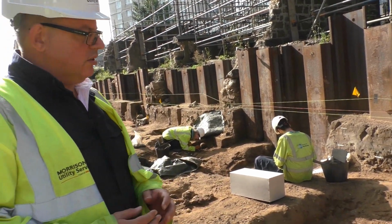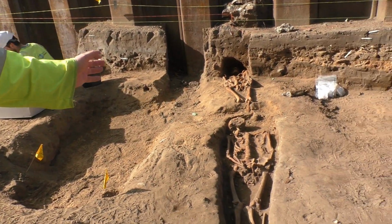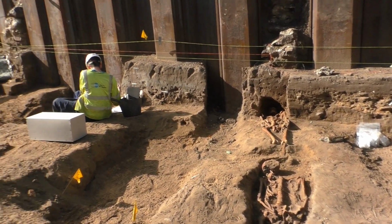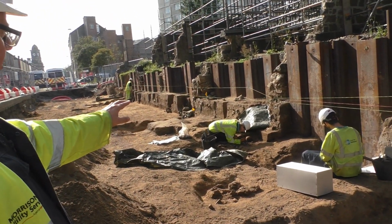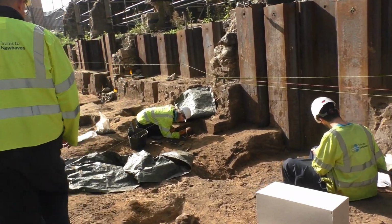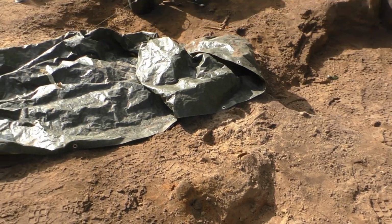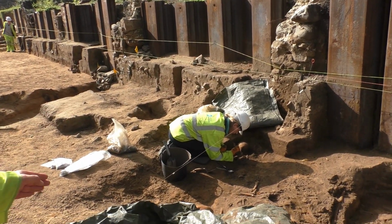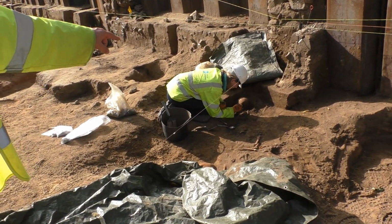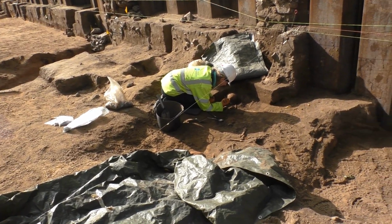This section is quite interesting because it shows the complexity of the burials itself. We've got two individuals on that, possibly the earlier proper east-west alignment. Yet when we go over here, we've got a nice row of possibly three or four burials just coming up. Over here we've got a line of three or four burials, some under tarpaulin. You can just see two, possibly three skulls coming up in this direction, all one on top of the other on this sort of alignment.